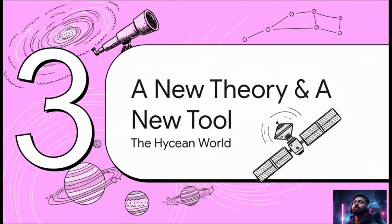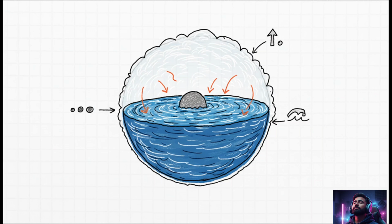So, while astronomers were waiting for a more powerful tool to come online, a team of scientists, led by Indian-origin researcher Nikku Madhusudhan, proposed a radical new idea. They weren't just looking at one planet, they were trying to define a whole new class of worlds. They called them Hycean Worlds, a mashup of hydrogen and ocean. They had this theory that planets like K2-18b could have these deep, planet-wide oceans underneath thick hydrogen atmospheres.